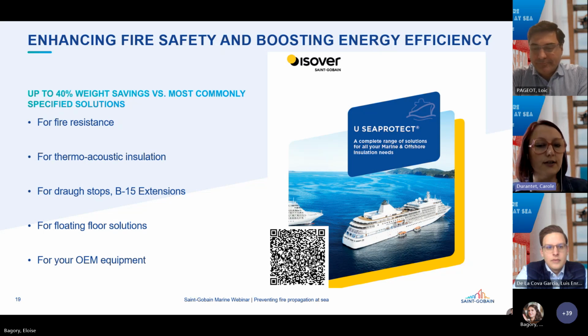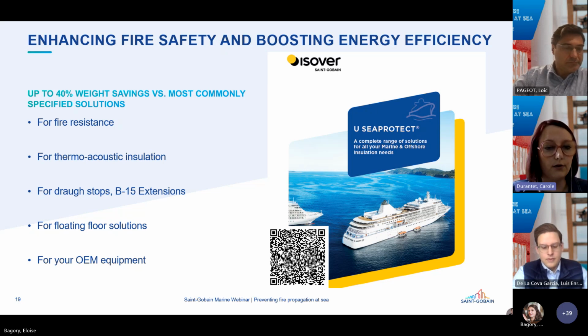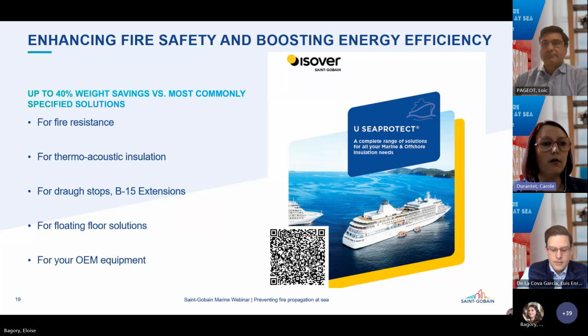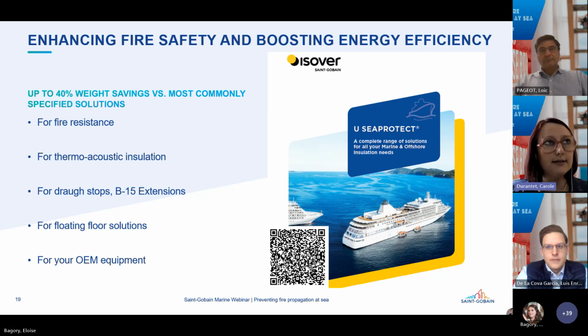So this reduction in weight will help you to improve the performance, but also enhance the fuel efficiency and reduce the overall operational cost of your project. So here again, we have a set of solutions if you look for fire resistance A class, B class, with different features depending exactly on your needs.